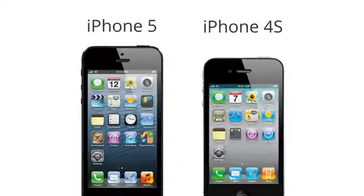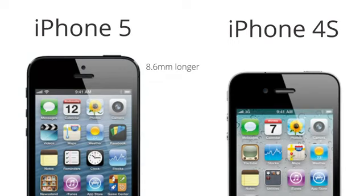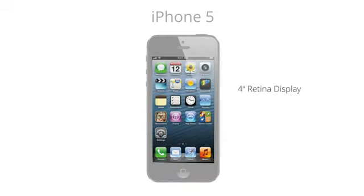While the iPhone 5 shares some superficial similarities to its younger siblings, the 4 and 4S, it has, in fact, been entirely redesigned. The first and most striking difference is the 8.6mm increase in length, which makes room for the larger 4-inch Retina display. The display now has a perfect 16:9 aspect ratio and a pixel resolution of 1136 by 640. You might say that the iPhone 5 finally hit adolescence, as it's not only gotten taller, but thinner too.